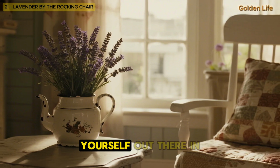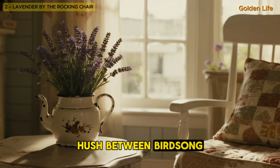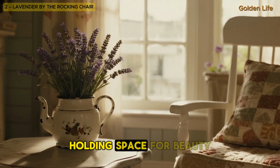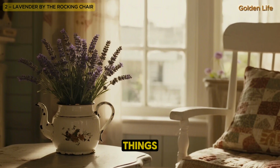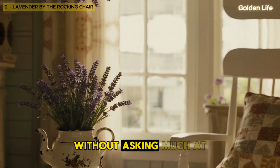So if you find yourself out there in the golden hour, rocking slowly with your tea and listening to the hush between birdsong, take a deep breath. The lavender's doing its quiet work, keeping the peace and holding space for beauty, because even now, there is comfort in old things, and lavender knows how to bloom softly, without asking much at all.